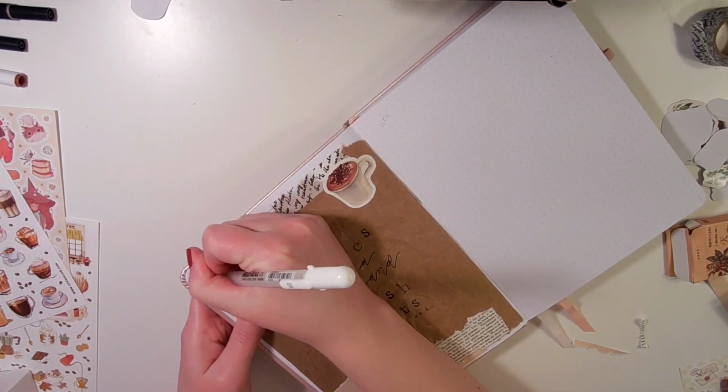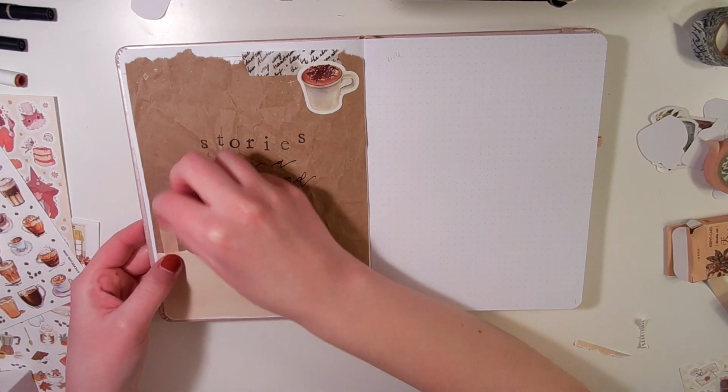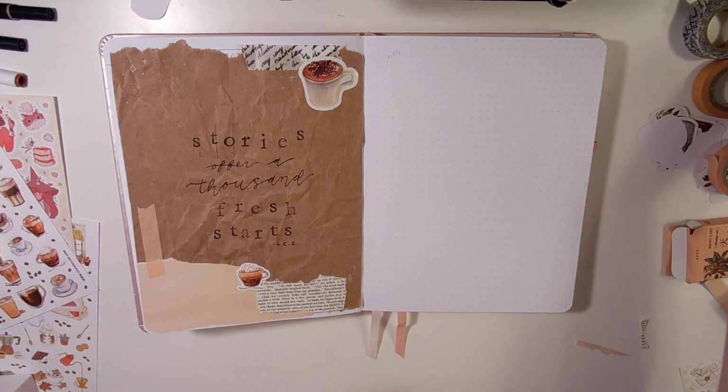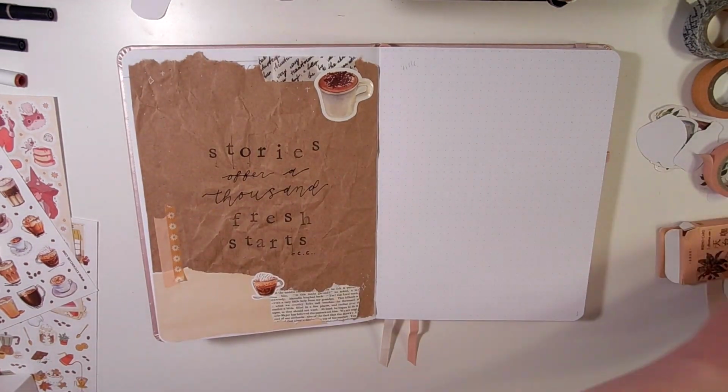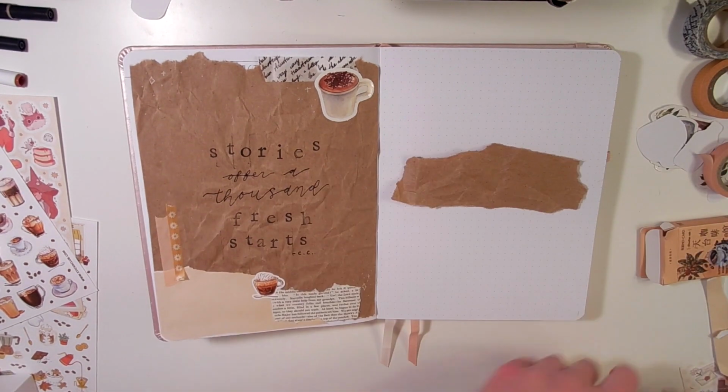But I figured with this journal, I'm not going to be really using a key like that. This is going to be my own sort of thing. I'm not really using the traditional bullet journaling method with this journal. So I decided to cover up that key page and make a quote page instead.